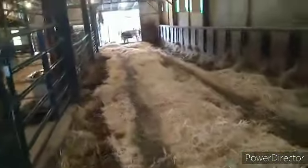Twine with loops tied in each end. That's what we use to hold that gate back. Hangs right here. Happens to be the same one we use when this gate is tied over to that one. Double duty.